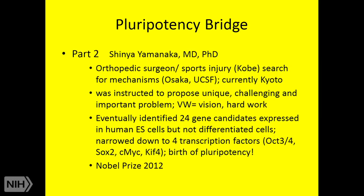So, with a group of very diligent graduate students who spent 3 years doing this, and for the first 2.5 years getting nowhere, they were replacing one gene at a time into the differentiated cell to see if there was reversion. It didn't work. They put 2 genes at a time, 3 genes at a time. And then finally, as he tells the story, the student said, "We're doing this backwards. We should put them all in and then subtract." And that's what they did.